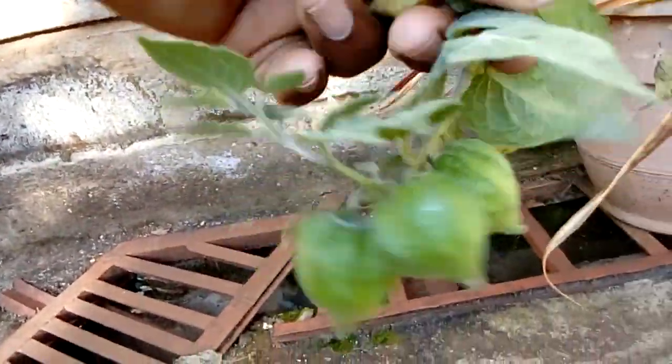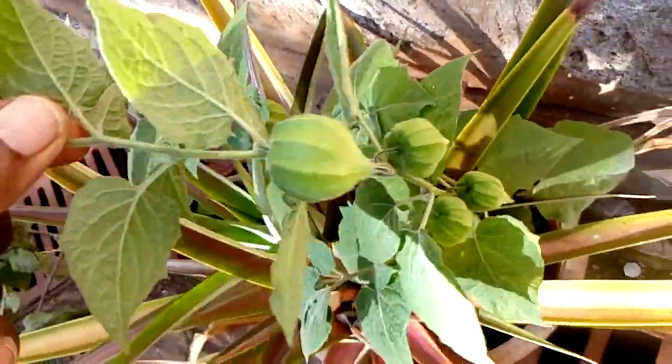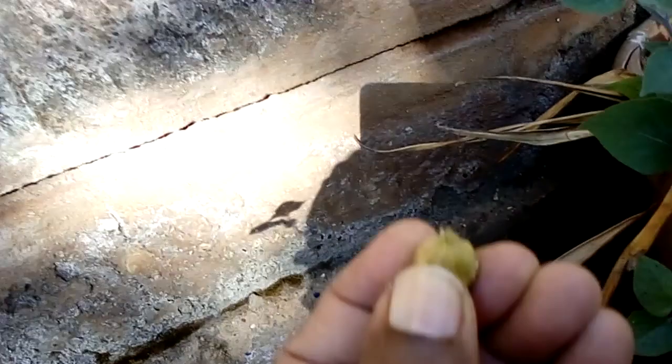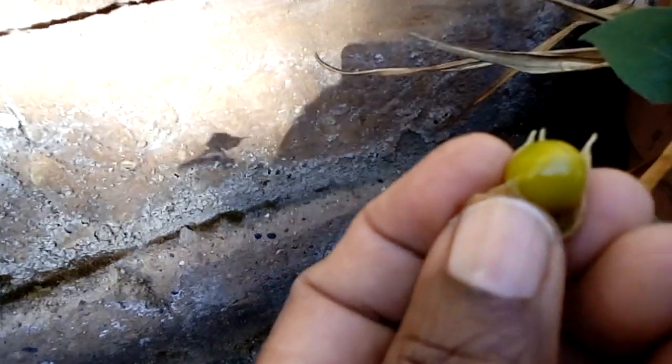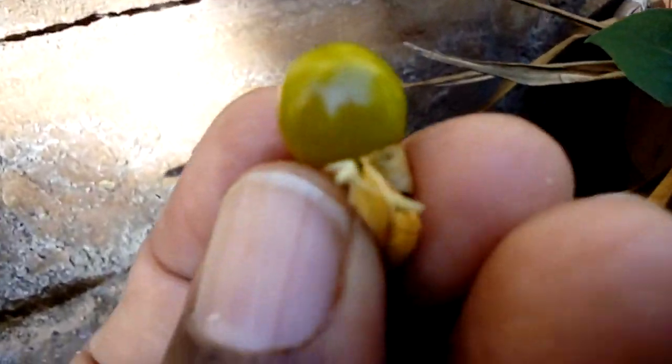This is where they grow. This is how they grow. These ones are not yet ready. This is also another branch. This is how they grow. Look. When we were young here, they used to grow very well under in the bushes, and we used to eat them. This is the one. Look at how it looks like. This is how it looks like. It's a good breakfast thing to have actually. Very nutritious, indigenous.